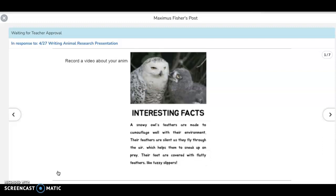A snowy owl's feathers are made to camouflage well with their environment. Their feathers are silent as they fly through the air, which helps them to sneak up on prey. Their feet are covered with fluffy feathers like fuzzy slippers.